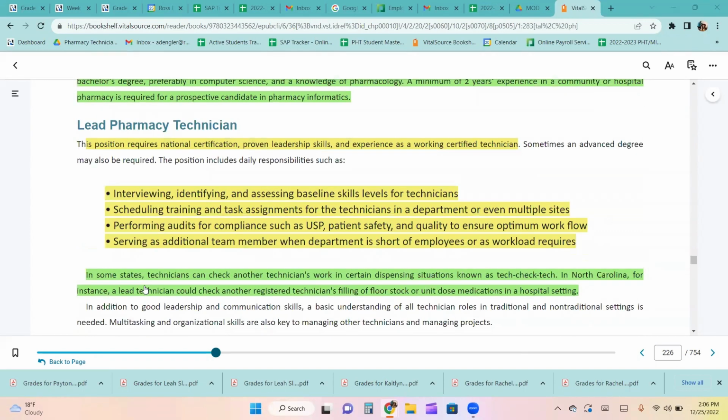So, lead pharmacy technician. This position requires national certification, proven leadership skills, and experience as a working certified technician. Some of the daily responsibilities are interviewing, identifying, and assessing baseline skills for technicians, scheduling training and task assignments for the technicians in a department or even multiple sites, performing audits for compliance such as USP, patient safety, and quality to ensure optimum workflow, serving as an additional team member when the department is short of an employee or as the workload requires.